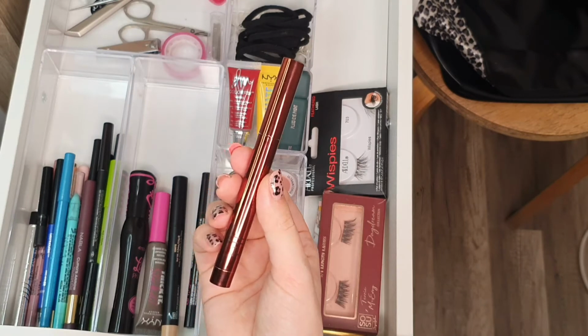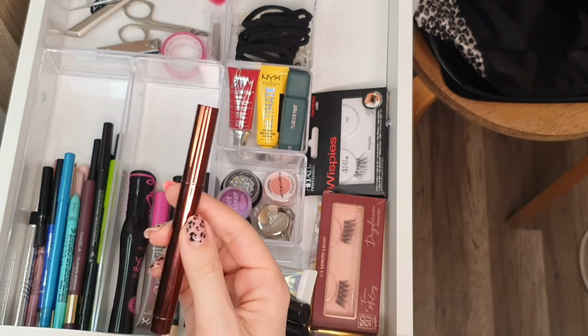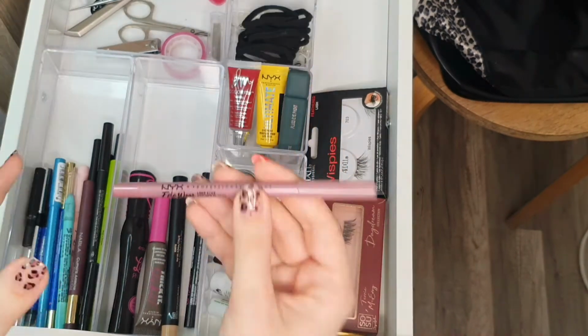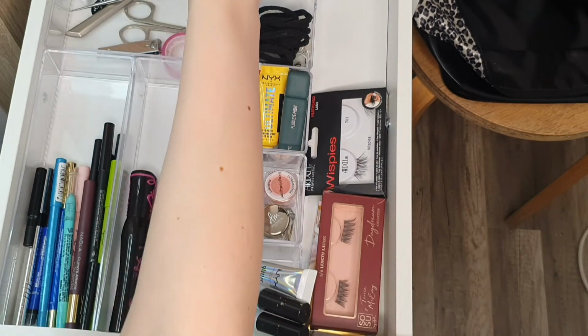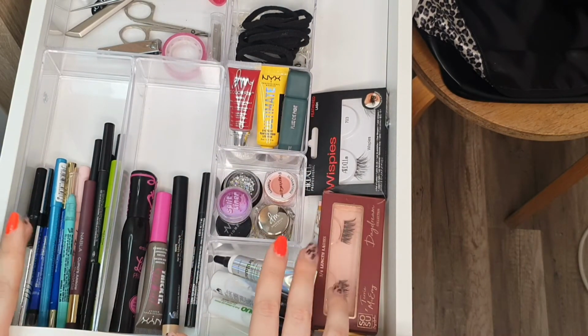And I think actually I will take this e.l.f. No Budge stick as well, just because this could be a very easy one shadow look. And I want to test this one more, so I'm gonna take this one as well. And actually I'm gonna take the other shade of the NYX Epic Wear, the Dusty Mauve shade. I'm gonna take that as well. And I think this is it for this part of the drawer.